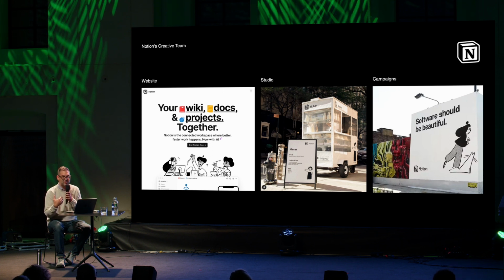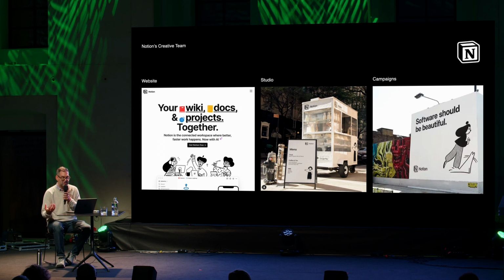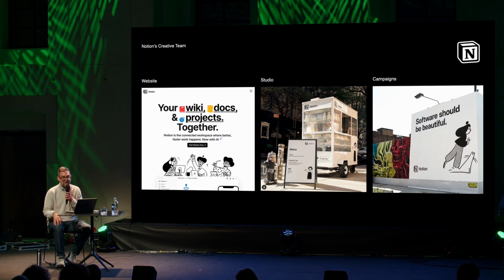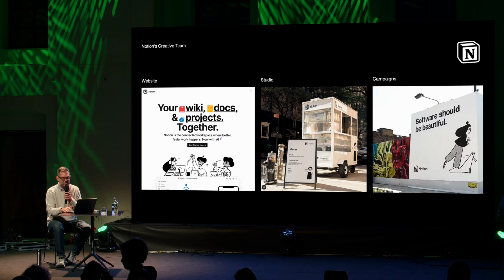My team there is made up of 3 different groups. There's a group that works on the website. So I have designers and engineers working on that. A group that we call the studio, which is a creative team that is videographers, also illustrators, and designers, of course. And then there's a campaigns team that gets to work on all of our advertising campaigns, our major launches, and kind of building brand awareness.